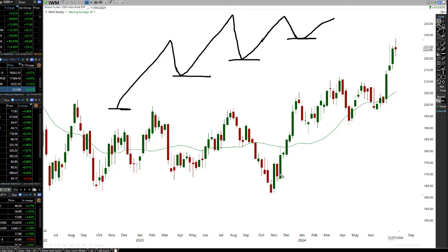And whenever we get these pullbacks, like here, we have this low point through here, and the market goes up, and then the market has this bit of a drop. The market's dropping, but this is the last low point. And then we make this low point here, and then what do we do? We go back up, and we have another drop.